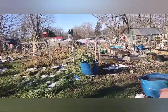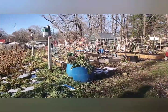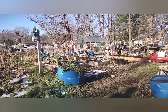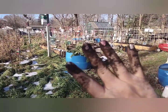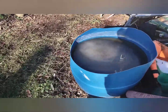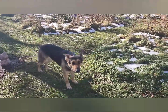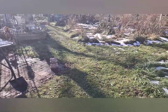Something's still eating my kale. I don't know what it is, but I think it's a squirrel. It's the only thing I caught on the camera. So yeah. And my hands are just beautiful. It's cold out here because there's ice in this bucket. But most of the snow is gone right now. Bailey, sit, sit. She wants to smell my hands.